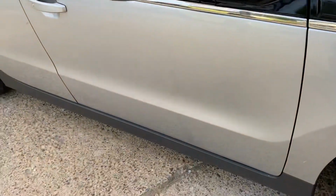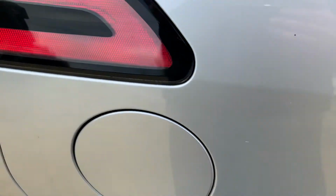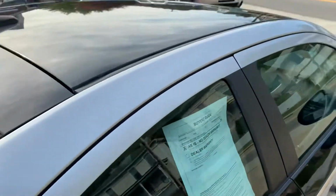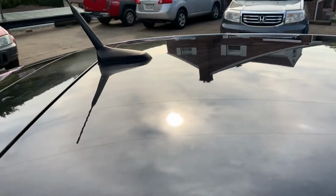Going down this side of the body, you'll see that there is a scratch right here. And a little scratch right there. And a couple little nicks right there. And a couple more scratches. Overall, the top's in pretty good shape. I like how it's painted black. A little tiny dent right there.